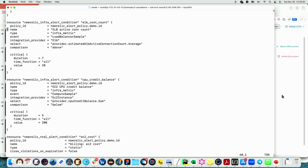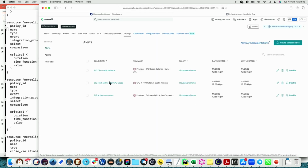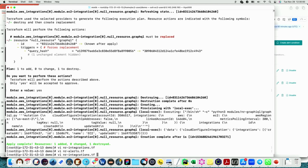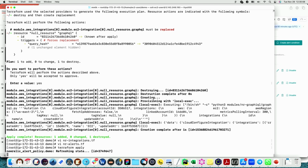So here's what I'm going to do. We can go over here, go to settings, go to our alerts. If I mouse over this, we can see that's exactly how it's defined: average number of connections is more than 20 for at least 7 minutes. I can take that and change it to 5, okay? And I'll do the same thing one more time. Essentially, that's an example of alerting as code.